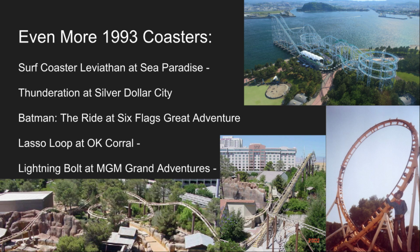I've never seen a point of view of it, but we have a decent amount of pictures to show you the layout, and it's pretty cool stuff. So yeah, Lightning Bolt at MGM Grand, very cool ride.